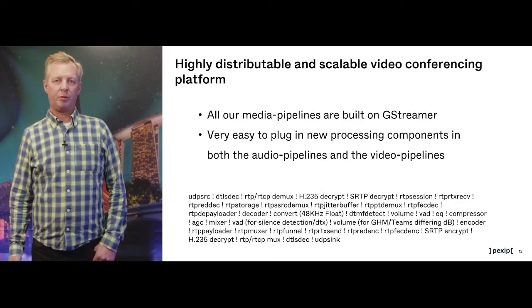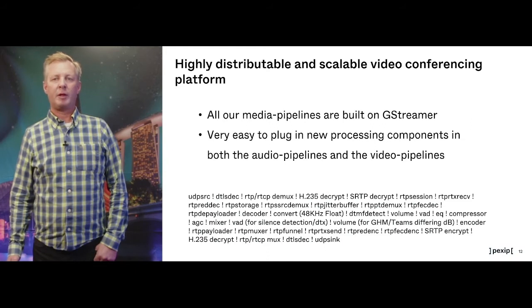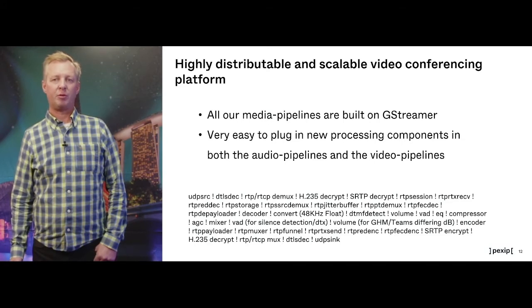All our media pipelines are built on GStreamer. That means that it's very easy to plug in new processing components in both the audio pipelines and the video pipelines. Here I'm showing a typical audio pipeline from a participant dialing in to a conference node. It shows the path all the way from the UDP socket, through the decryption to the jitter buffer, to the decoder, and then we convert everything to 48 kilohertz 32-bit float.